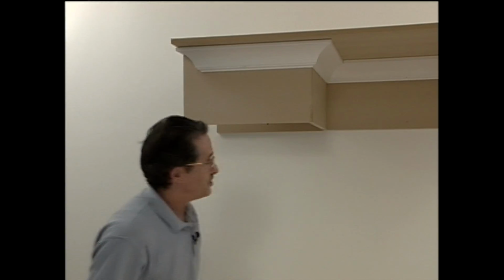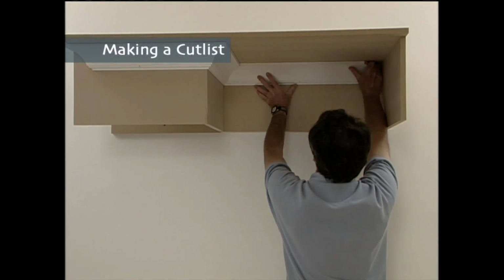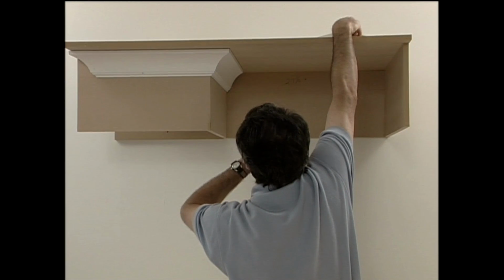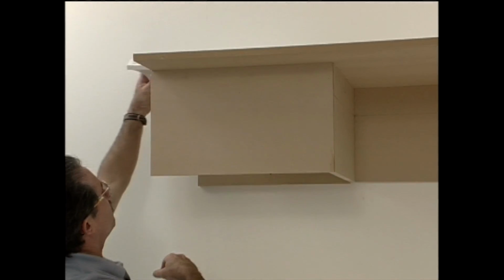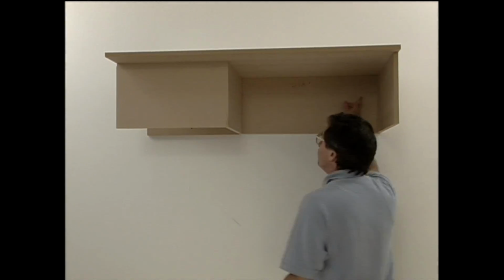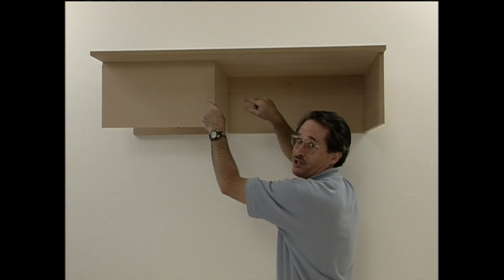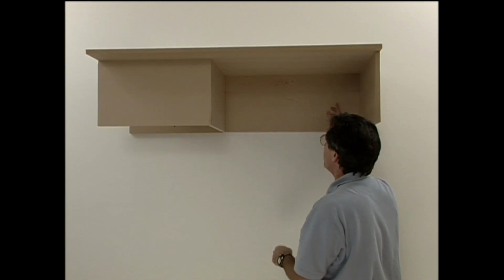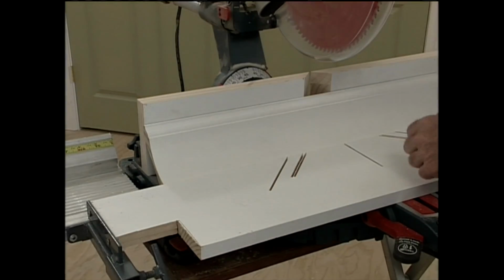Now the next step is to make a cut list. Let me remove these pieces. I can show you that. Now I've already made a cut list for this area in here because that's how I cut all those pieces. But I want to go through it again just to show you how I did it. But before I can make a cut list, I need a gauge block. Making a gauge block is easy.